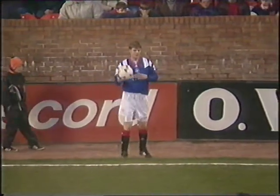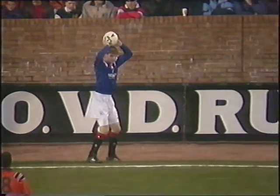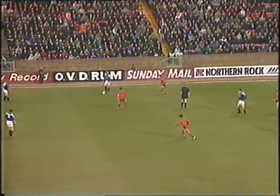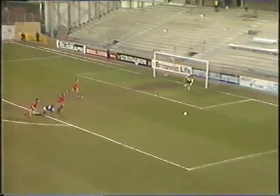Fresh faces on both sides tonight, and it's giving it an added edge. A lot of players out there who want to be involved through to the end of the season. And of course, both clubs are involved in Scottish Cup semi-finals this weekend, so a lot of players are playing for places.